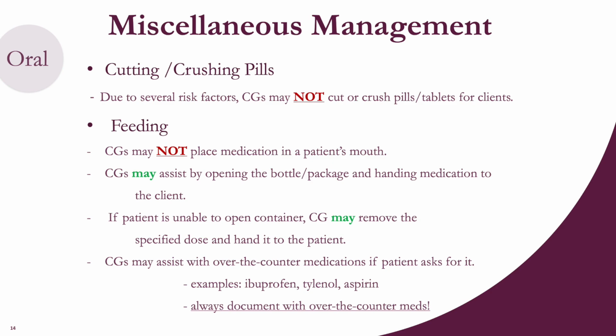Just be careful with ibuprofen, because you get some clients that are like, I've got pain, get me 8 ibuprofens. I've had it happen. Yeah, I've had it happen. It's like, Mr. Jones, I don't want you dying on my shift. No, thank you.